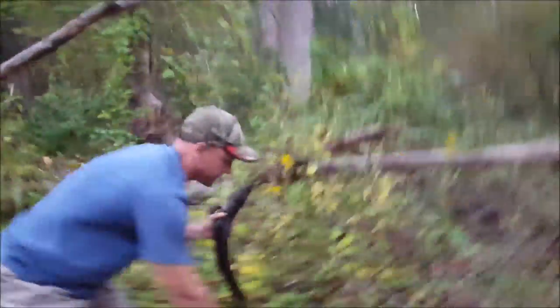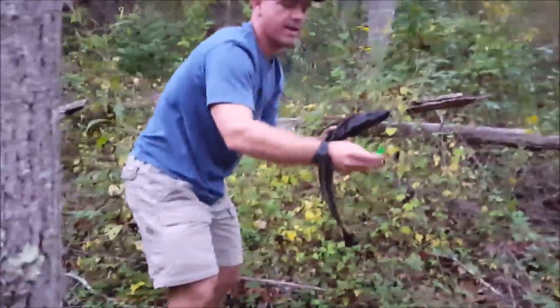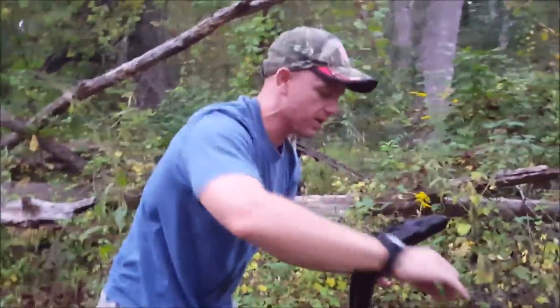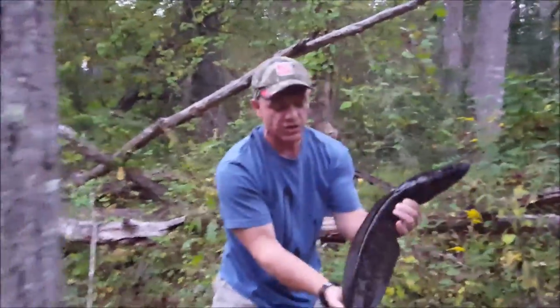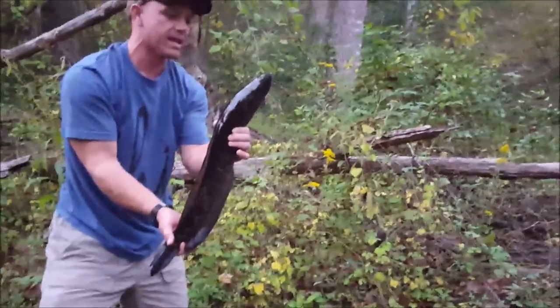Let me show you what I caught him on. Sorry, I'm getting eaten up by mosquitoes. Our first snakehead back in Virginia. And this is what I caught him on. Here, a little Rapala mini jerkbait, right? Chartreuse colored, Fire Tiger chartreuse. But these things will hit anything. They hit jigs, they hit crankbaits, topwaters, whatever. They hit it. Like this one.